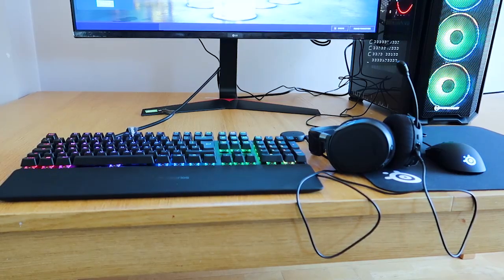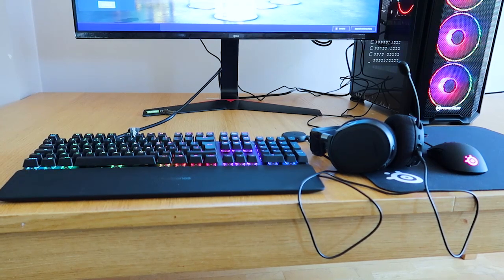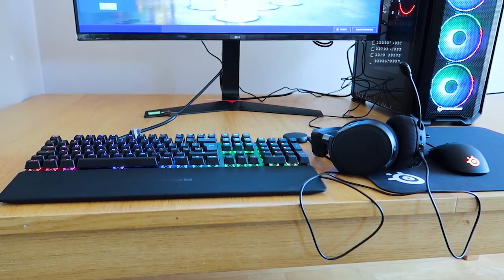Okay, so that's the big stuff, that's the core stuff. Moving on to my accessories, and here I have a SteelSeries Apex 7 mechanical gaming keyboard and a Sensei 10 optical gaming mouse. Both of them are super reactive, in turn making me more reactive.